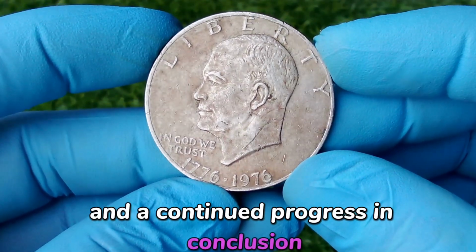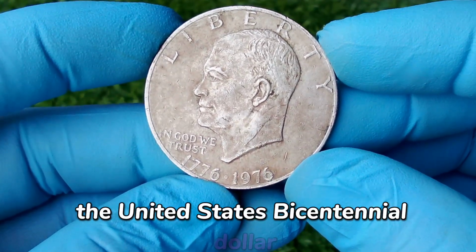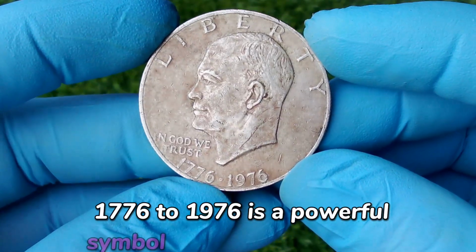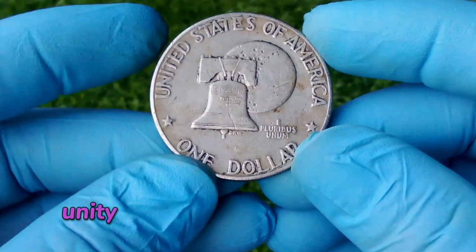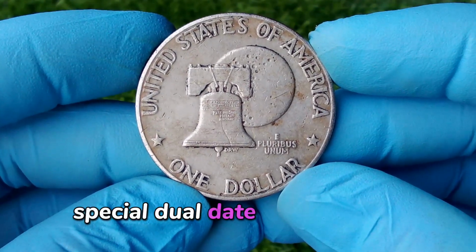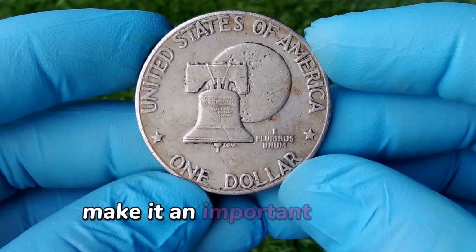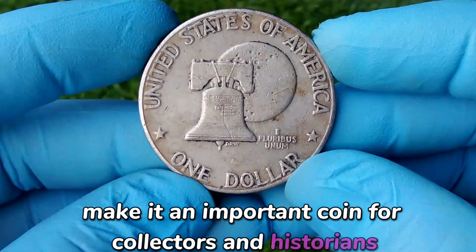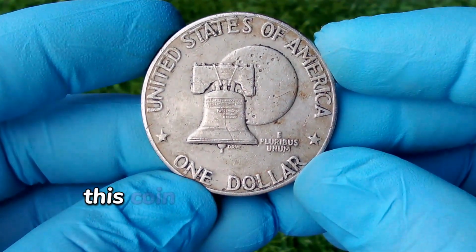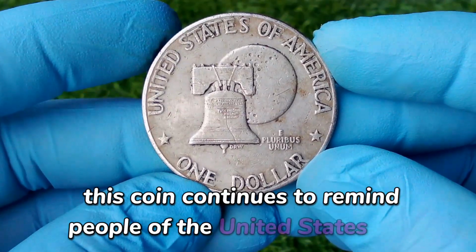In conclusion, the United States Bicentennial Dollar, 1776 to 1976, is a powerful symbol of American freedom, unity, and achievement. Its unique design, special jewel date, and historical significance make it an important coin for collectors and historians. Whether found in circulation or preserved in collector sets, this coin continues to remind people of the United States' rich history and bright future.